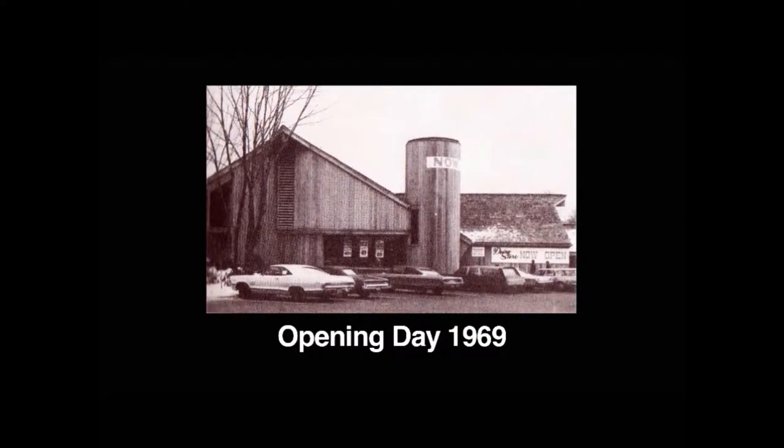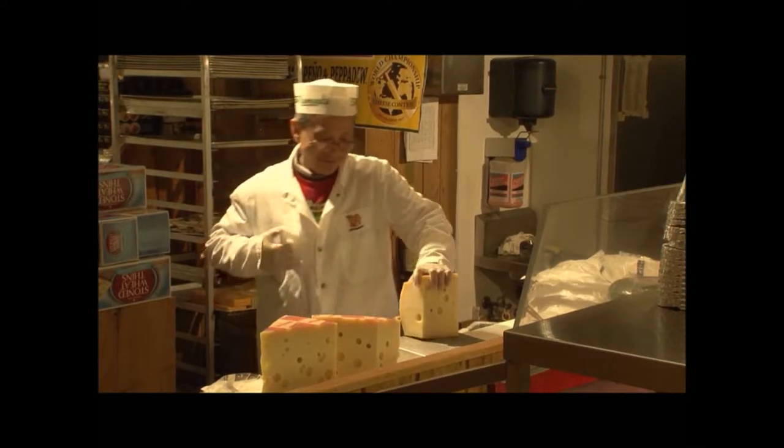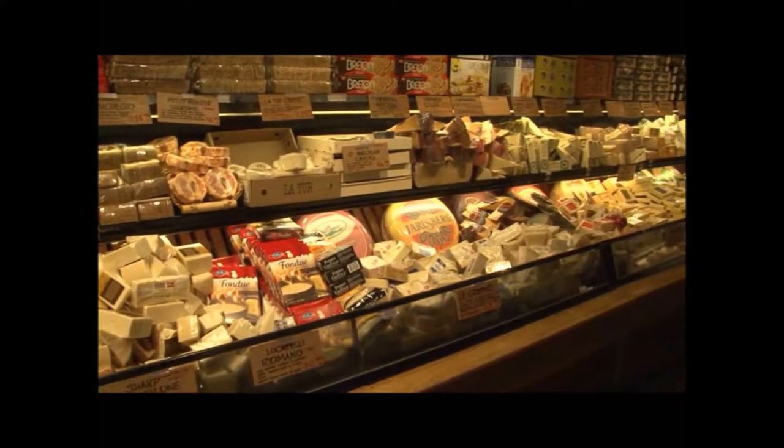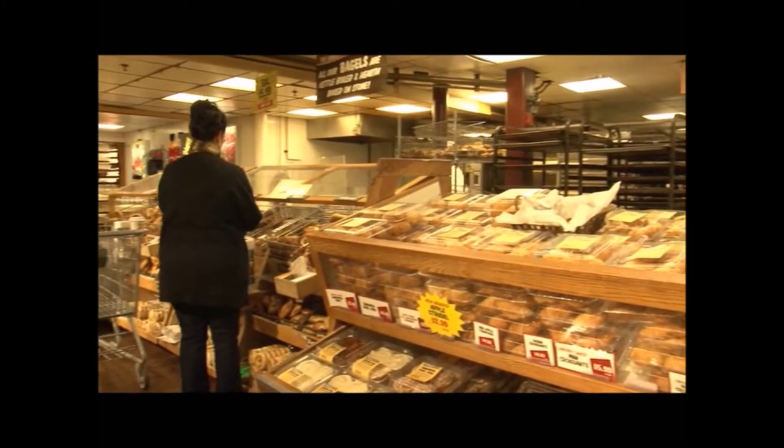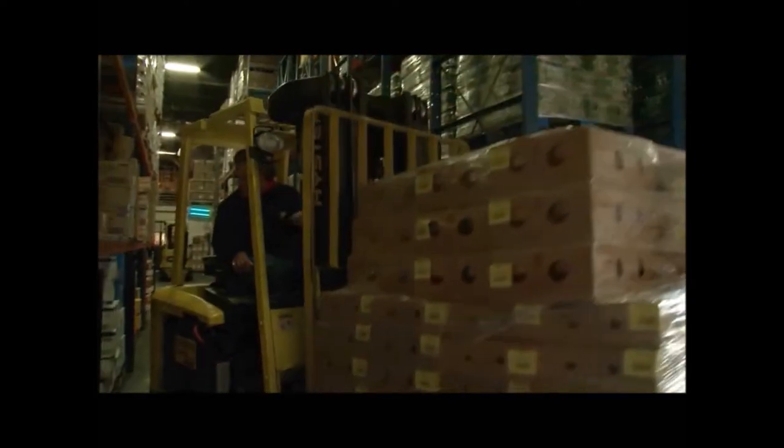Back in 1969, we started off with a limited amount of square footage, a few half gallons of milk, and 7 employees. 42 years later, we have 4 locations within Connecticut and New York, and we have over 2,400 employees, and we service about 7 million customers a year. Part of my responsibilities are to tend to the warehousing aspect of the business.